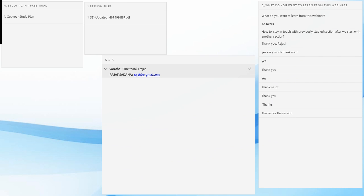How do you stay in touch with previous studies after you've started another section? Notes, really important notes. That's where on the platform we ask you to make your own notes. That's how you do it. And then revise your cementing quizzes every two or three days. If you do that, you'll find it's golden.